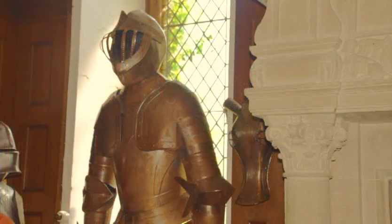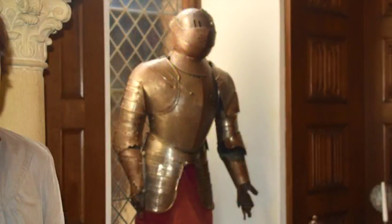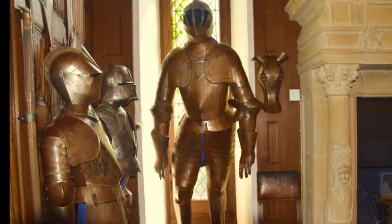We're now in a room where they're displaying suits of armor. And if you were here and looked at these suits, you would know that the people that wore these were only about 5 foot tall. But of course, there was always an exception to the rule. This guy was 7 foot.